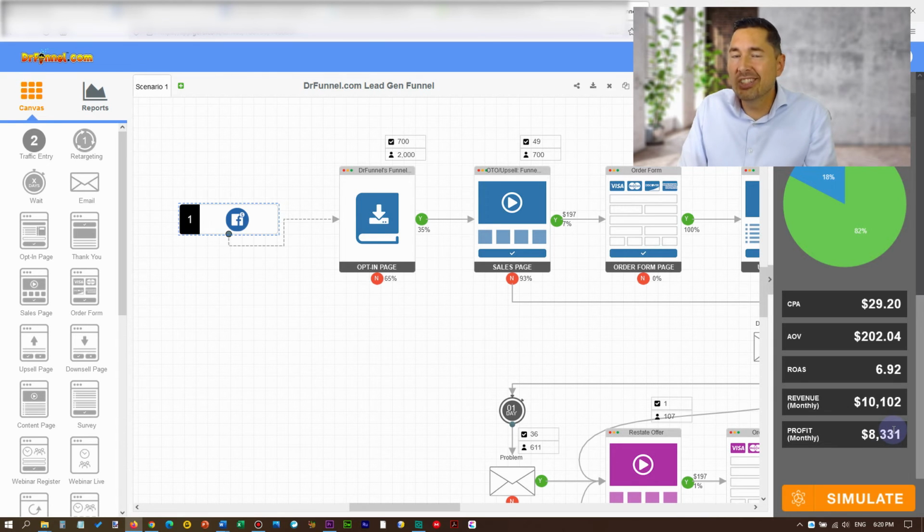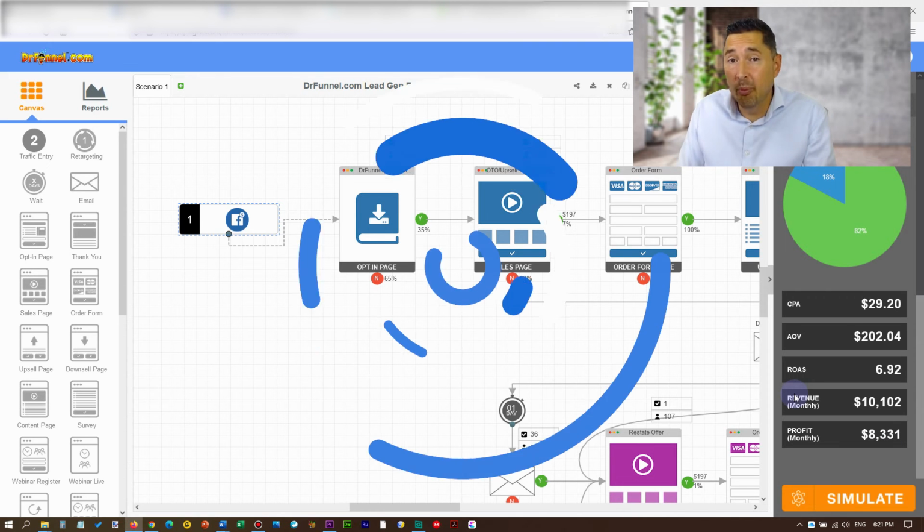Of course, this is not exact science because it calculates with the conversions that you enter in the system and it takes averages of the cost per click. But it gives the best estimate or the best guesstimate that you can have. So I hope this explanation was helpful.